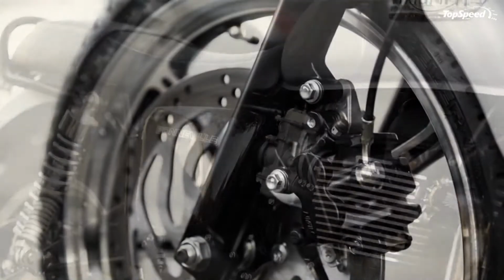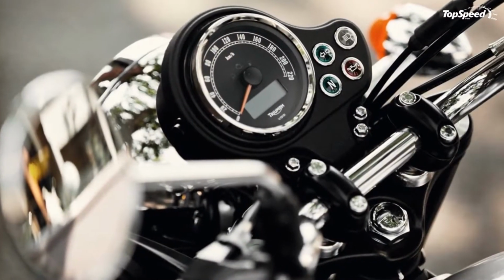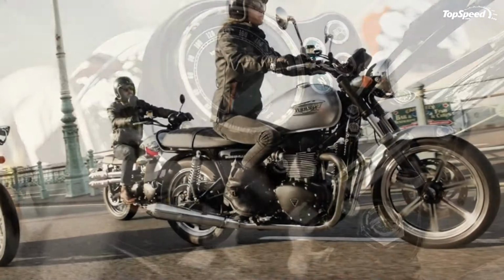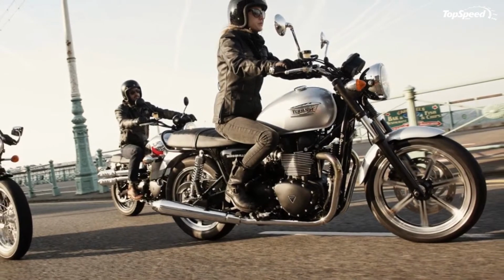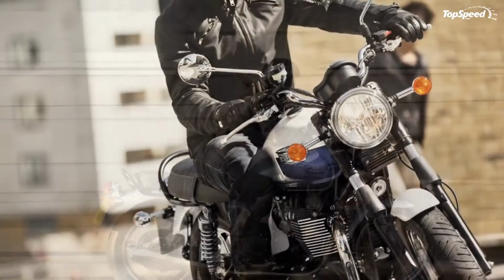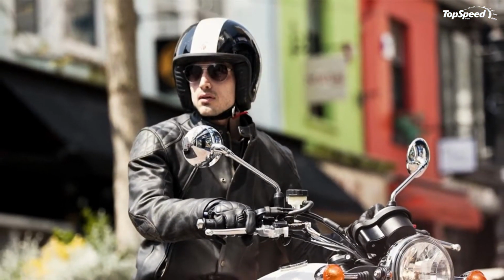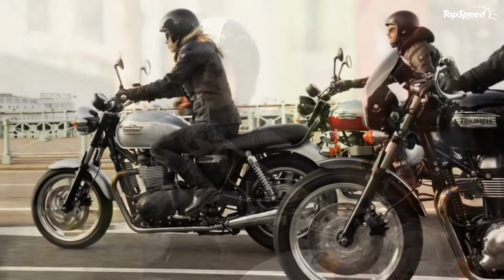Engine. Performance. From day one, Bonnevilles have been built to be ridden, not just to look good. Today, this 865cc parallel twin puts out a healthy 68 PS with 68 Nm of torque at its peak, with plenty available at low revs so you get the most use out of it.